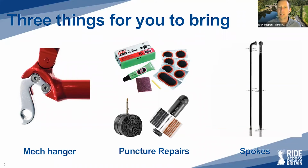Lee, just got a couple of questions coming in, which are probably worth addressing. One quick one before we do, I think, is the point around costs of this. You alluded to the fact that these can potentially end your ride if you can't get a replacement mech hanger. Buying these, but then sending them back if you don't use them, is very reasonable to do. You can keep them fully packed up and stuff like that. So people are worried about some of the costs of these.